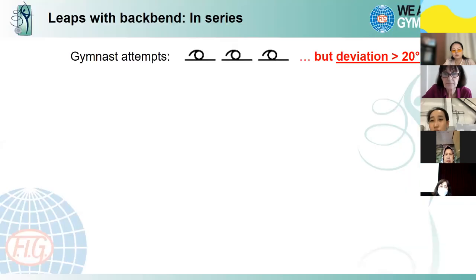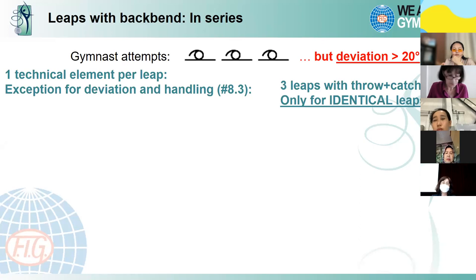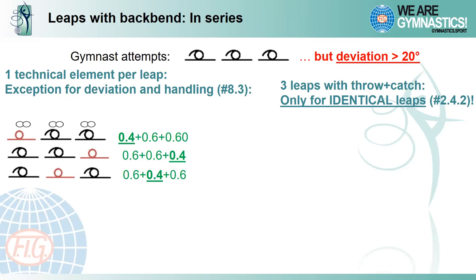In a series, the gymnast attempts 3 jeté back bend, but the deviation is greater than 20 degrees. She has 1 technical element per leap. So we have an exception for deviations and handling, 3 leaps. The 3 leaps will be 0.4, 0.6 for the deviations, or will be 0.6, 0.6, 0.4, 0.6, 3 series of identical jumps. If you open the code of points, you will find this is an exception.